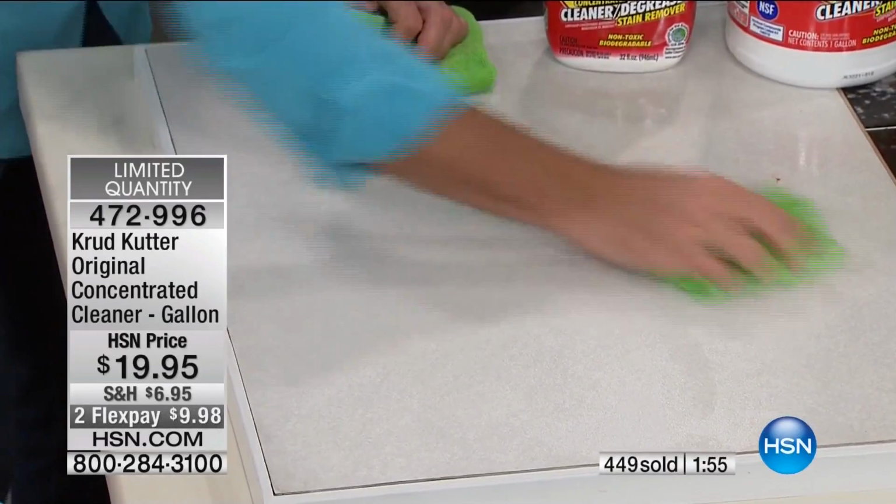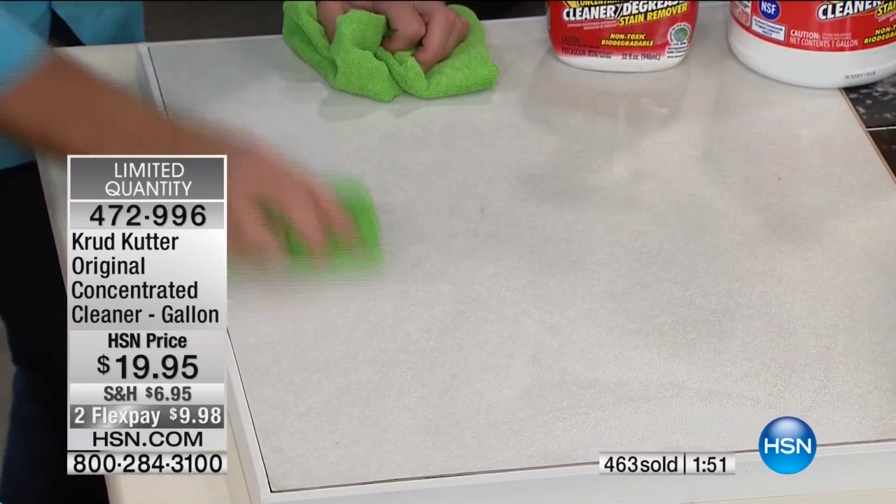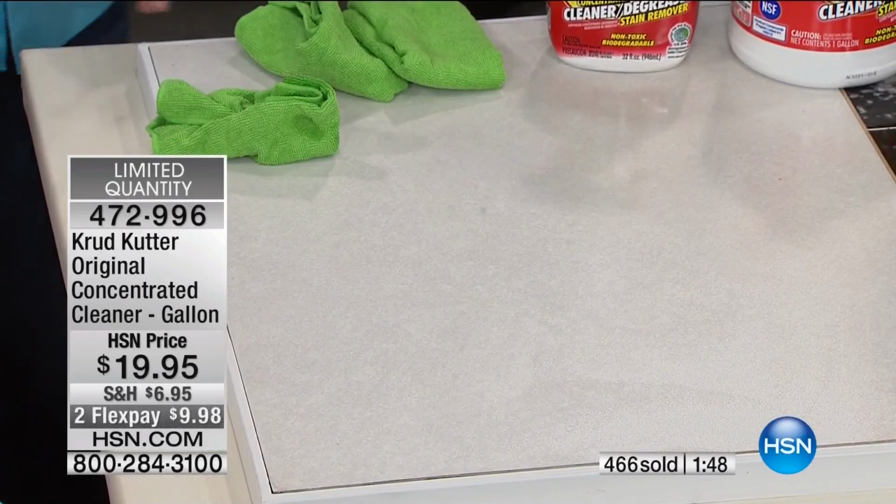And here's some lipstick. It gets it done with stainless steel, Formica, carpeting, drapes. It's a great pre-treat for clothing.